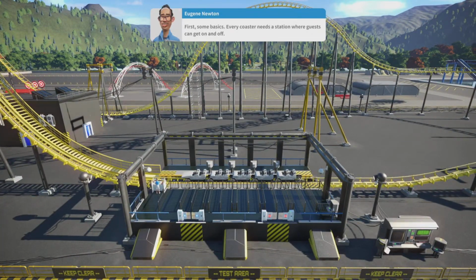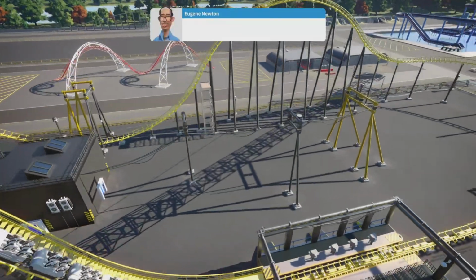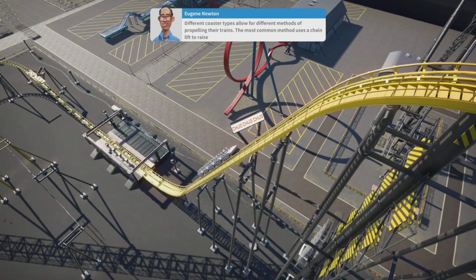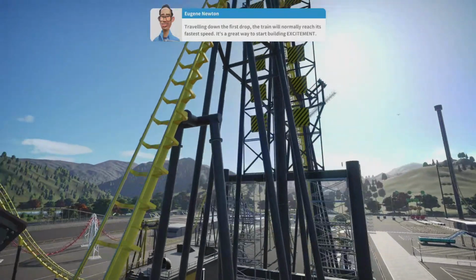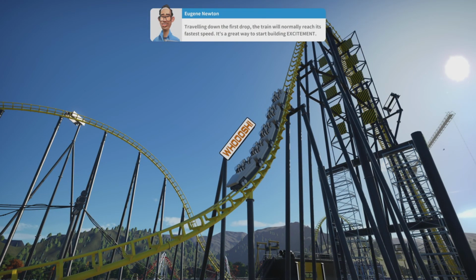First, some basics. Every coaster needs a station where guests can get on and off. Different coaster types allow for different methods of propelling their trains. The most common method uses a chain lift to raise the coaster train up so that when it crests the top of the hill, gravity pulls it down and whooshes it around the track. Traveling down the first drop, the train will normally reach its fastest speed. It's a great way to start building excitement.